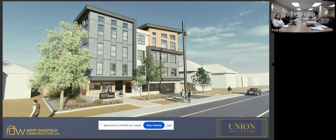I'll speak to the cladding projection variance right now. So we do have this kind of border around throughout the building. The eaves of the roofs are allowable projections in the setbacks, but the vertical connections connecting them are not. So this is why we've asked for the projection for the cladding.